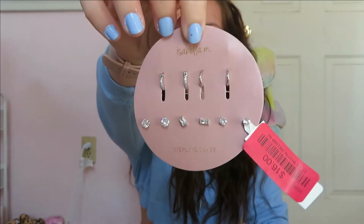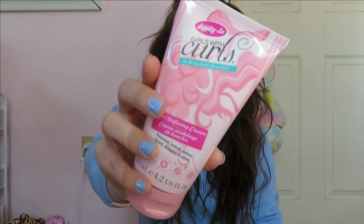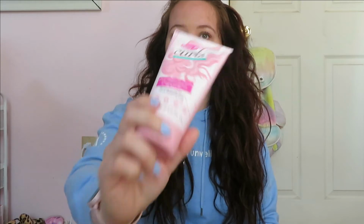They marked it down. And then I got this curliness cream because I'm trying to bring back and enhance my natural curls and natural hair, because I do want it to be long. I want it to be like Miley Cyrus throwback hair. So I try not to really use heat on it and wash it as much. So I'm trying to find good curling products. If you have any good curling products, let me know and I'll definitely check it out.